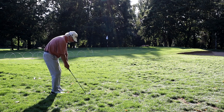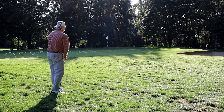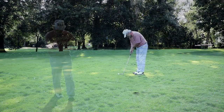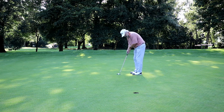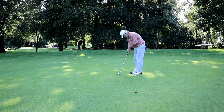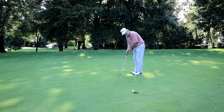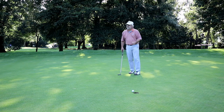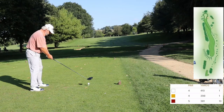So that's what I focus on sometimes, is getting past the hole so I don't get caught up in the rough trying to get to the hole. And I've done exactly that. Shame about the putt. That's the stroke lost.